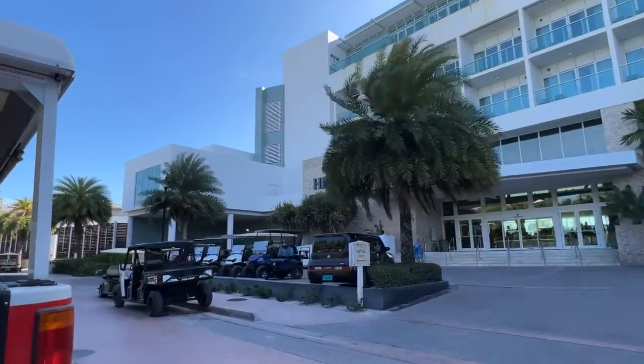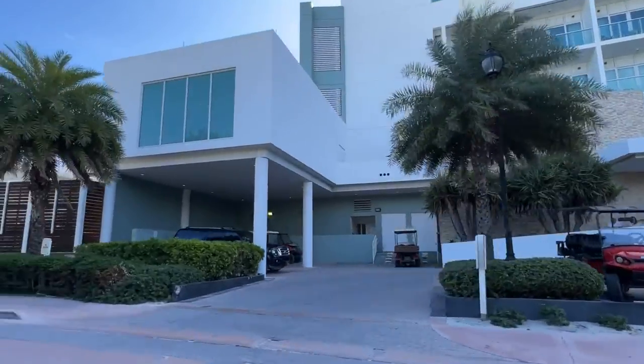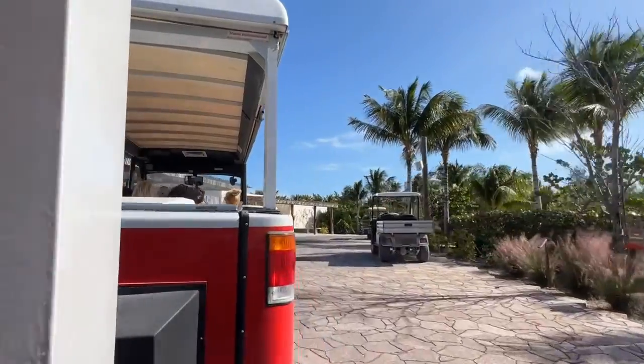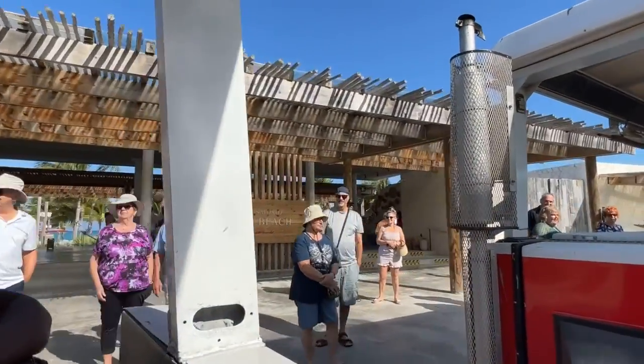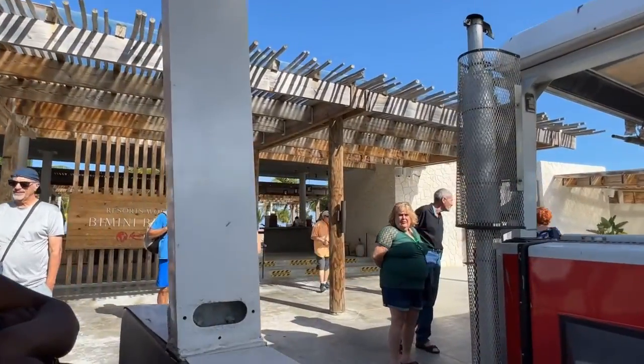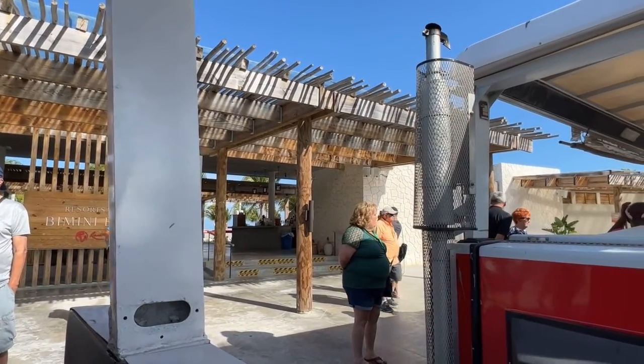The first official tram stop is at the Hilton Hotel and Resorts at Bimini. This hotel does have a casino, but it is about a 2-minute walk from the actual hotel lobby. Tram stop number 3 is for Bimini at Resort World. This is by far the most popular day excursion for cruise ship passengers.